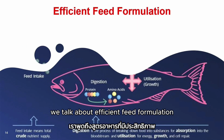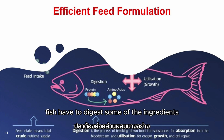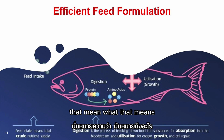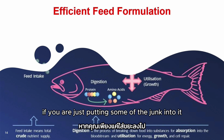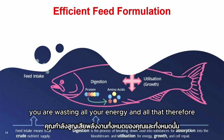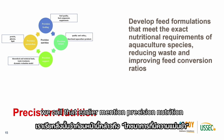We talk about efficient feed formulation. Basically, what that means is that fish have to digest the ingredients, and if you don't make an efficient feed formulation, that means what? If you are just putting some junk into it, the fish is not utilizing it, and you are wasting all your energy. Therefore, when we say that, we call it, as I earlier mentioned, precision nutrition.